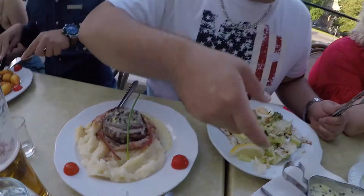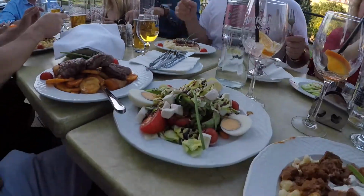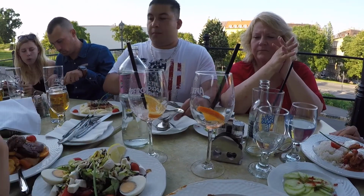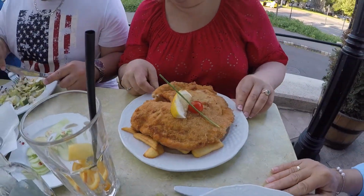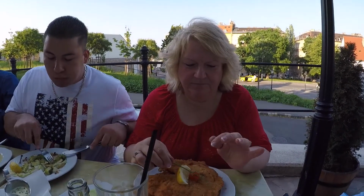That's a beef steak, deer, wrapped in bacon with homemade mashed potatoes and a creamy house sauce with black peppercorn. It's American. It's good. How do you say it in Hungarian? Mom, what'd you get? Wiener Schnitzel. Again? With French fries? Yep, Wiener Schnitzel.